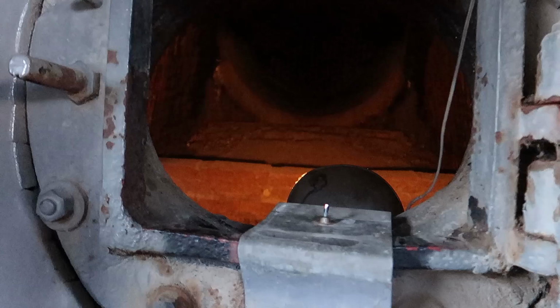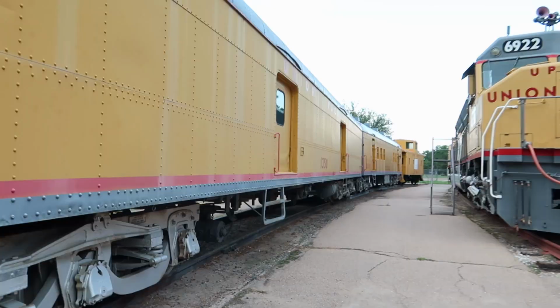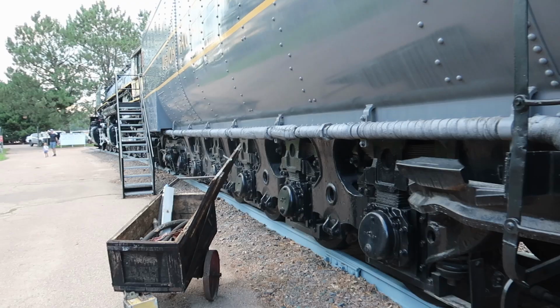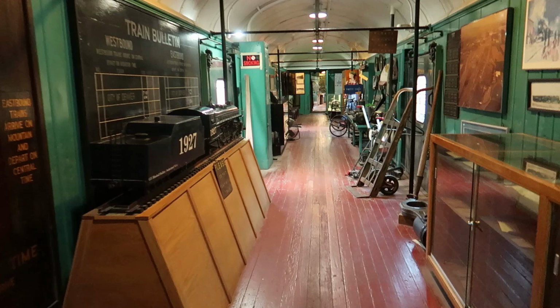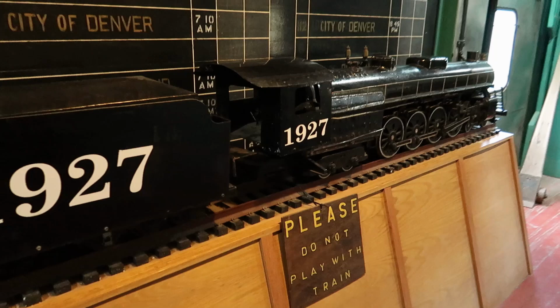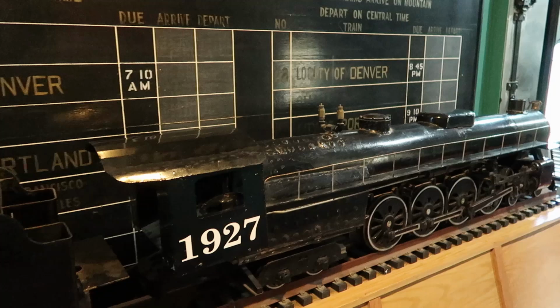Very, very cool. You can see some passenger cars here on the other end of the locomotive. And there's some stairs. Can we go inside? Sure enough can. Wow. It's a little museum. Do not play with train. That's no fun. Wow.